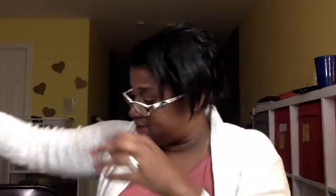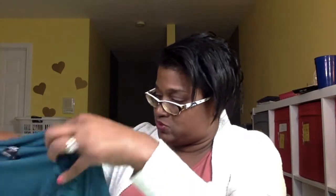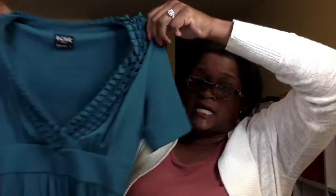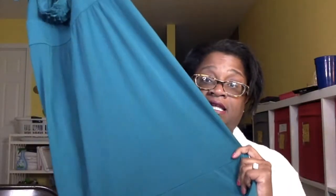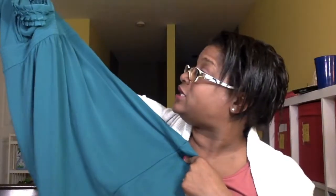Nice little Loft piece. And then next up, I have this BCBG Paris dress, and it is a size 2. I just thought this was a cute short sleeve V-neck dress. It does have a side zipper. It is knee length, and it's not showing up very well on the camera, but it is a aqua green dress. But it's a size 2, and I'm hoping to get about $30 for this. So here's the tag, and I did pick that up for $1.